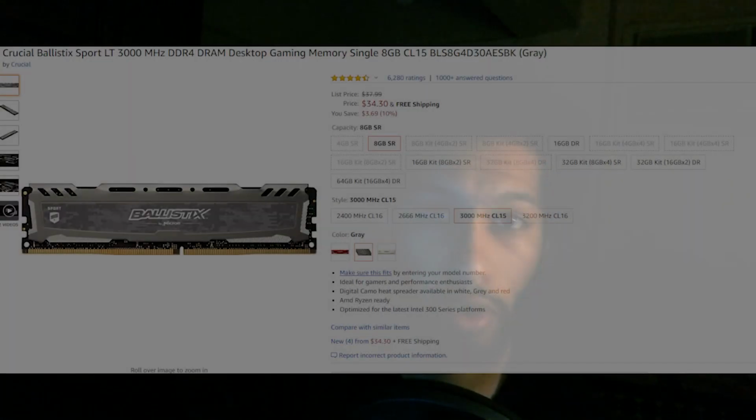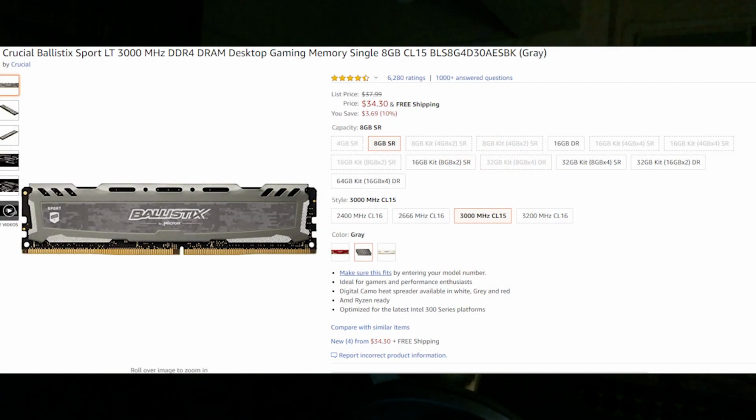Now for the RAM, we're looking at 1 stick of 8GB DDR4 at 3000 MHz. I believe it's G-Skill, but I can't remember exactly. No, it's Crucial Ballistix, yeah. For around 35 bucks, a single stick of RAM. So 8 gigs is more than enough for gaming these days. It's gonna keep up with you for the next 2 to 3 years.